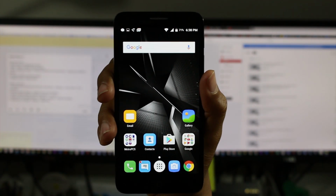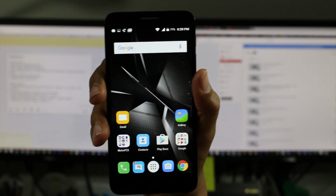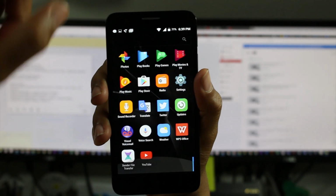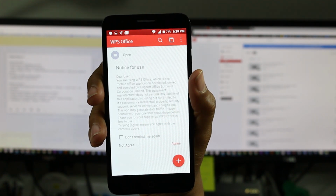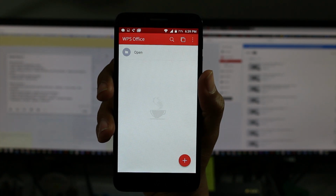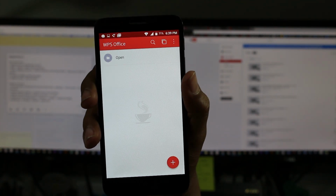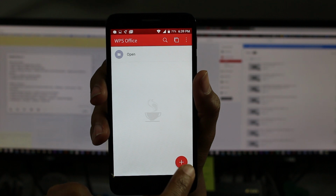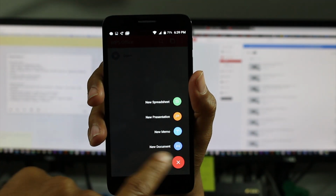Our next one is a really cool one, and it's something you would easily look over unless you were paying attention. If we go to the app drawer and all the way to the bottom, look for WPS Office. Now this is really cool. So basically this is a Microsoft Office type program that will allow you to type documents, or work with Excel files or PowerPoints. So if you go to new right here, you'll see spreadsheet, presentation, new memo, or document.